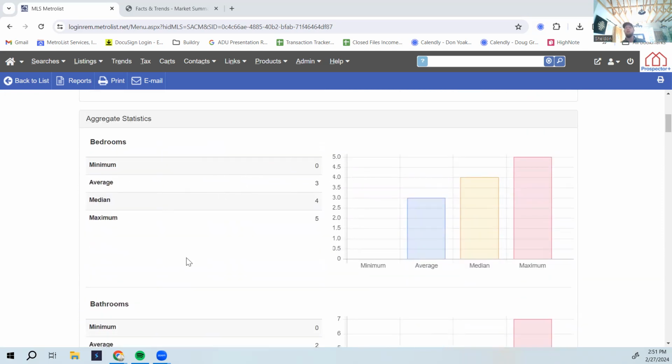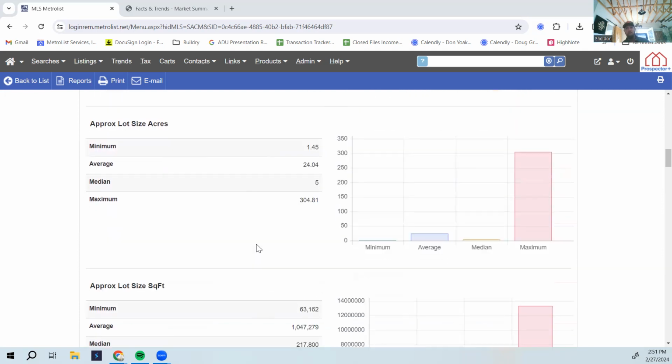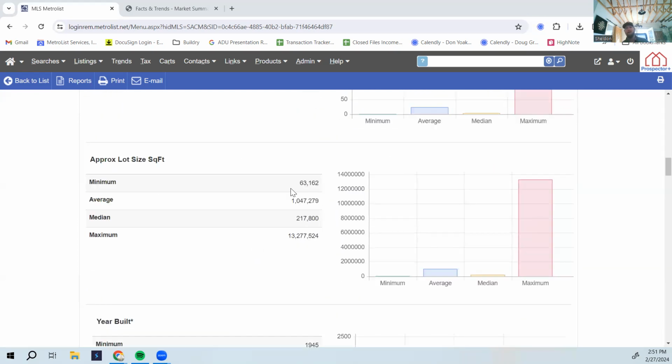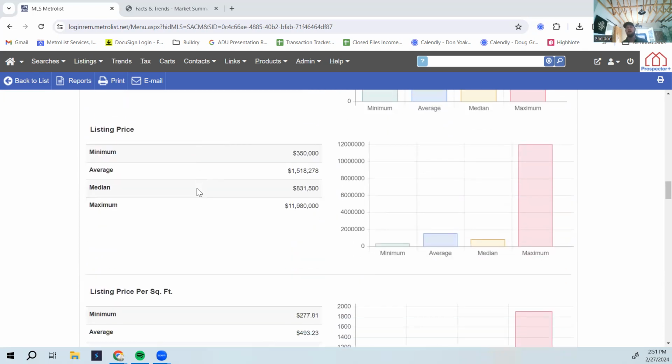These stats I'm not going to bore you with, especially when we're looking at our Wilton properties, which are highly specific. They're not going to transfer over much like they will with the in-town stuff as far as our square footage numbers and even lot sizes. So there is some interesting stuff once we get into listing prices and values, right? That's where most people want to focus.